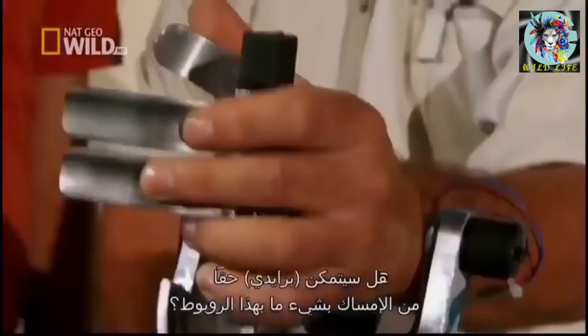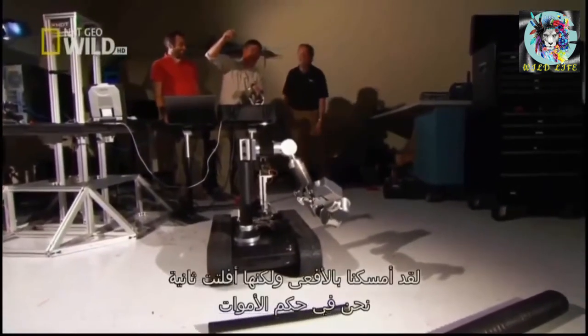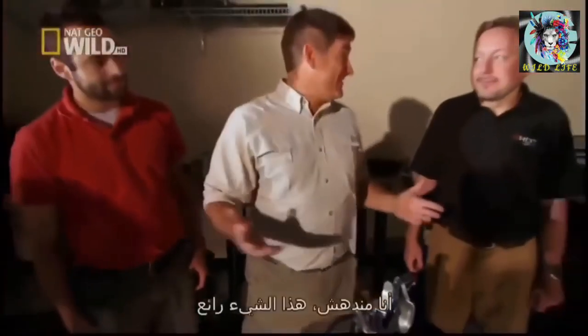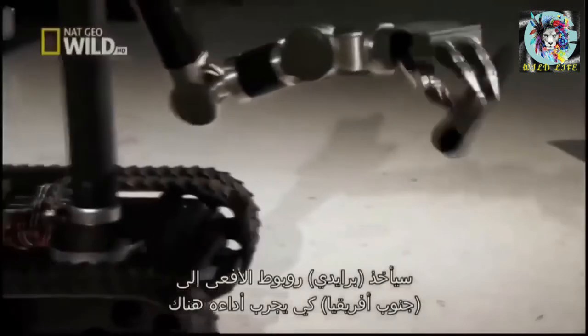Can Brady actually pick something up with it? Something kind of snake-shaped. We had the snake captured, and it just got loose again. We're all dead. Wow. Well, I tell you what, I think I could do it with a little more practice. Oh, I'm sold. That thing is incredible. That does everything I need it to do to capture a venomous snake. Brady will take the snake bot back to South Africa to put it to the test.